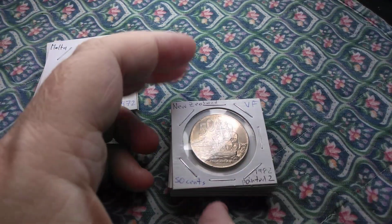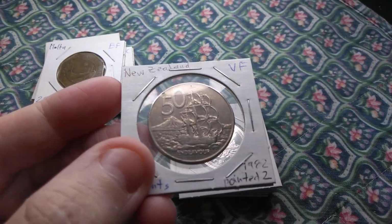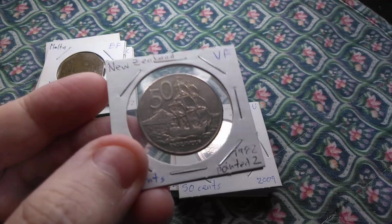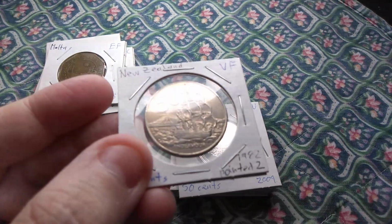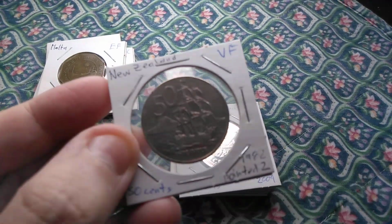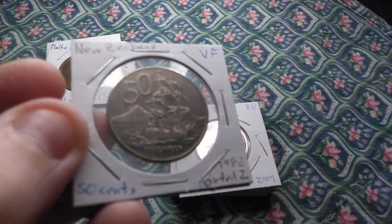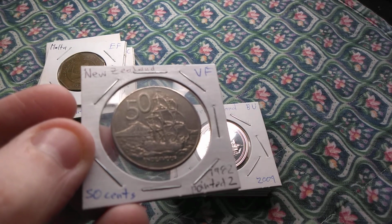And next is New Zealand. Now, New Zealand got its name from the Dutch, who were the first Europeans to spot it in 1642. Europeans didn't settle there, though, until Captain James Cook charted most of the coastline in 1769. And he did so on board the ship shown here, the HMS Endeavour, is what it was called. So this is a New Zealand 50 cents with the picture of the HMS Endeavour. In the background is some kind of volcano, and I'm not sure which one it is.